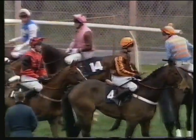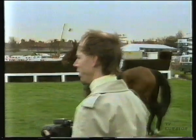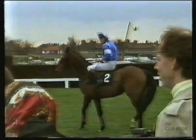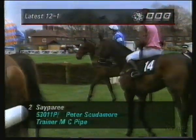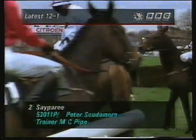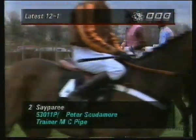The Martin Pipe runner, Say Paris there, just jogging around. Peter Scudamore on board. Say Paris was a good horse. John Joe produced him, bought him from Paddy Mullins. He moved to Martin Pipe. He's won the Scottish Champion Hurdle, and he was the 89-90 winner of the Martell Hurdle here. So he knows his way around.